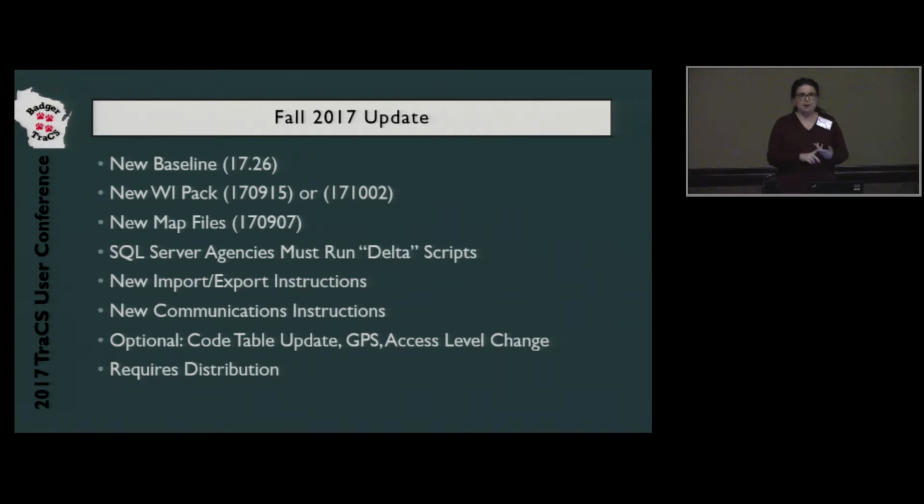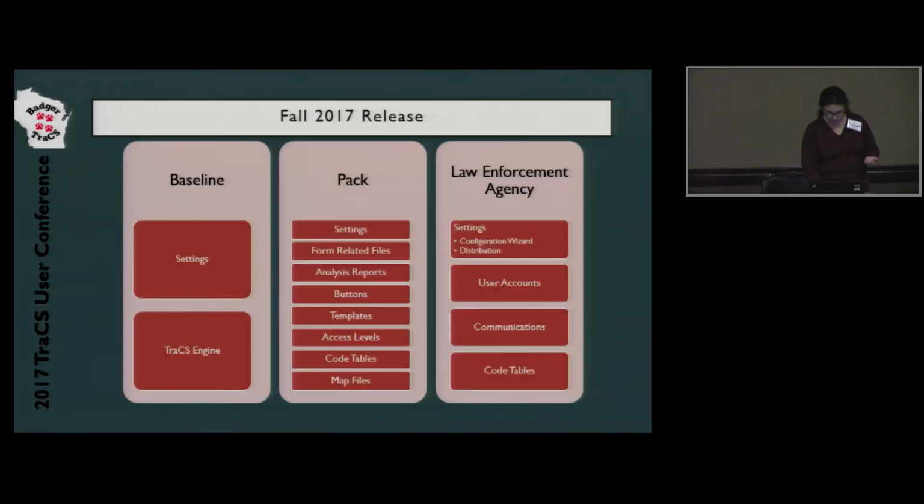Show of hands, how many are impacted by that at your agency? Okay, at least one. So we'll definitely cover it. If you already allow your reporters, your officers to view each other's forms, this fix does not apply to you because they can already do what they need to do. This fall pack will require you to do a distribution because of the configuration changes that you need.